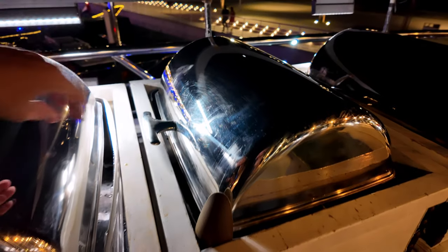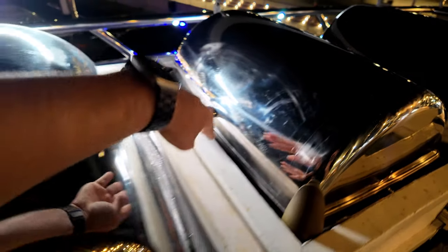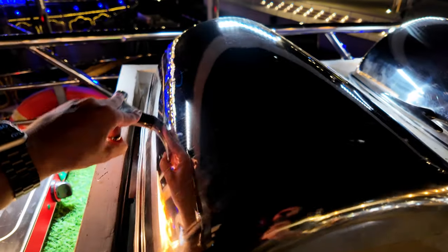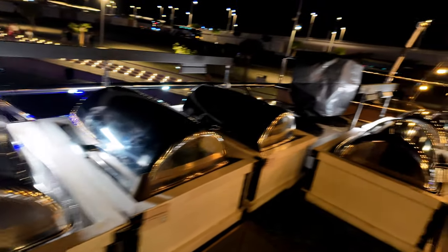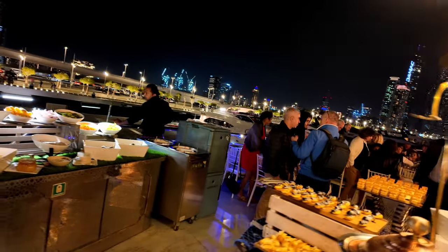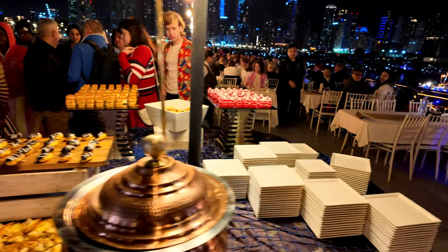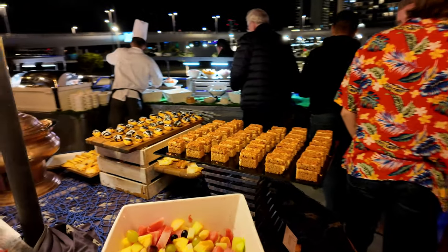And the next one, some vegetables, for those who don't eat beef. Okay, continue still. Here is mashed potato, and here is some pasta. So as you see, 1, 2, 3, 4, 5, 6, 7, 8 with the soup. So it's around 8 main courses. There is some soup, a couple of salads and fruit options. Okay, there is dessert. Now, as you can see, people are standing up because I think they opened the buffet. So this is how it looks for the Dhow Cruise Marina buffet.